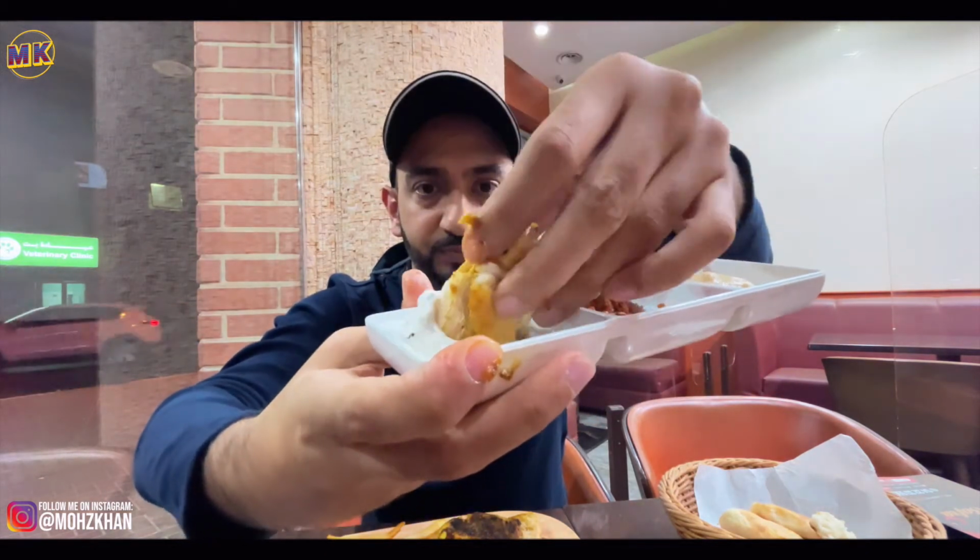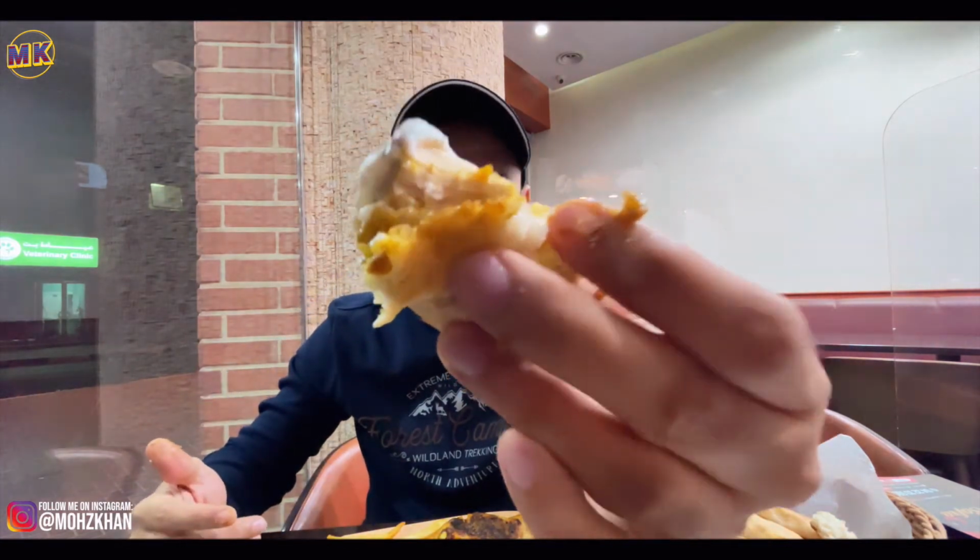Okay, I'm gonna take a big bite now this time, and I'm gonna dip it in this sauce. It's called jijik or something. Let's see how that tastes. It's basically like yogurt, like raita. Again, not something that would go with peri peri, but the chicken itself and this hot sauce, really good.